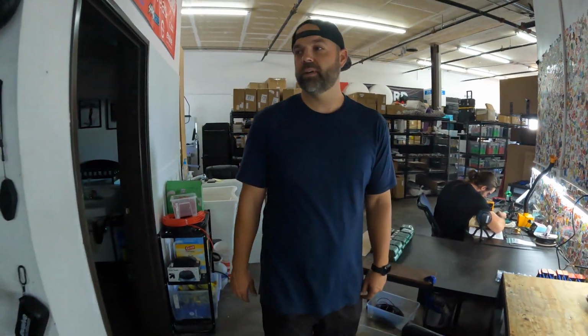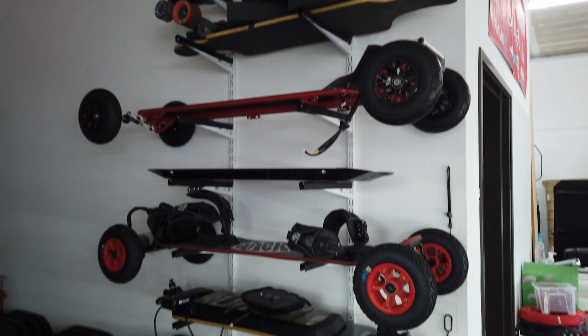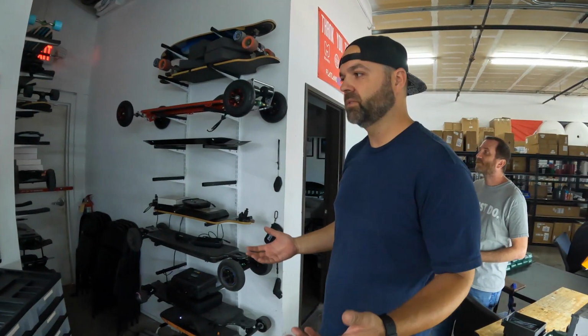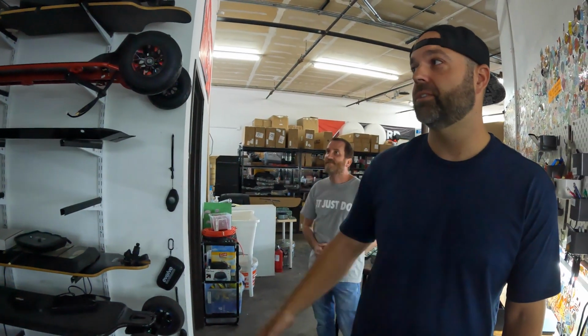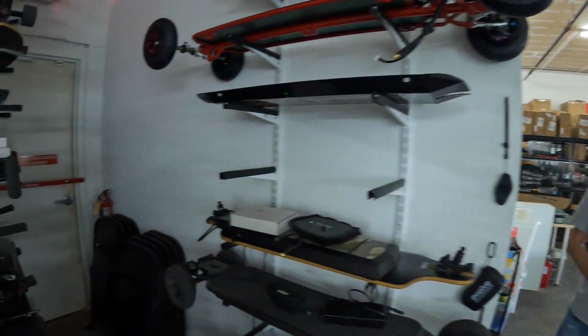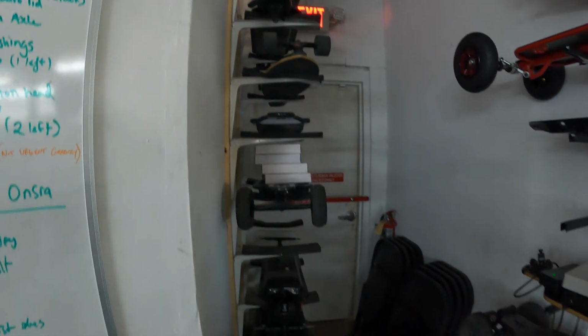So behind you, as we go through, you'll see a bit of our board rack. We do offer full service. We mostly are handling locals just because it's a little tricky to ship boards. A lot of these are local riders. Some of these are new builds. Some of these are prototypes hanging out in the back that would be pretty cool to show off someday. But for now, they're under wraps.